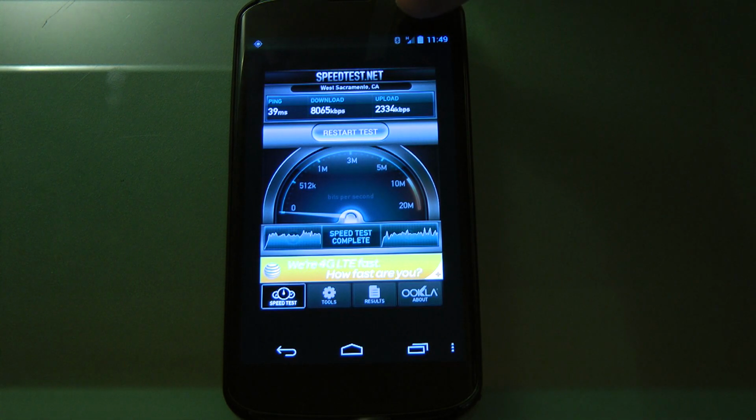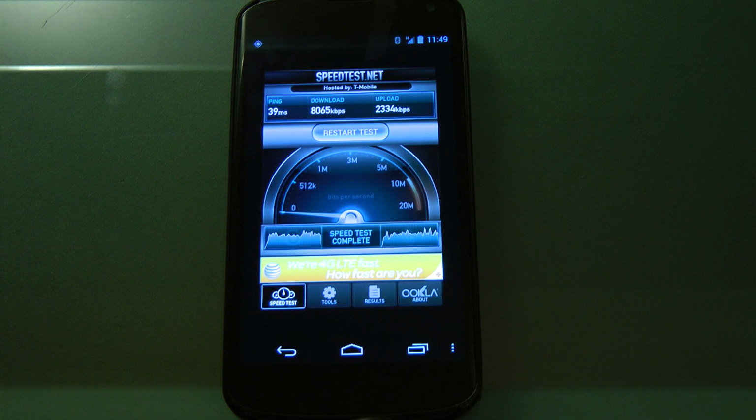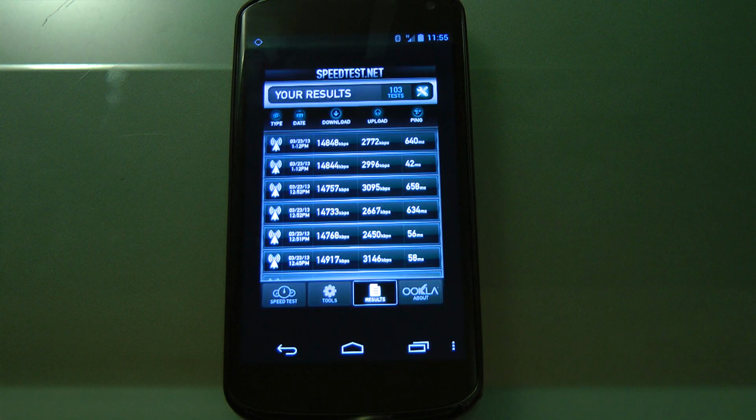The signal here fluctuates significantly. I'm pretty far away from the closest T-Mobile tower at my house. Here's several results that I pulled earlier today. I was sitting directly underneath the T-Mobile tower. As full disclosure, each time you see I'm approaching 15 megabits per second.